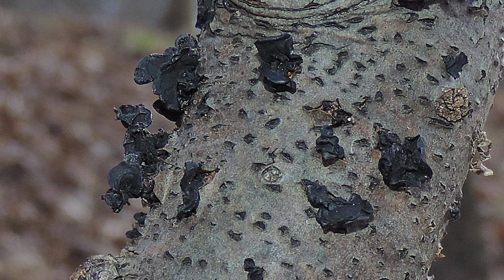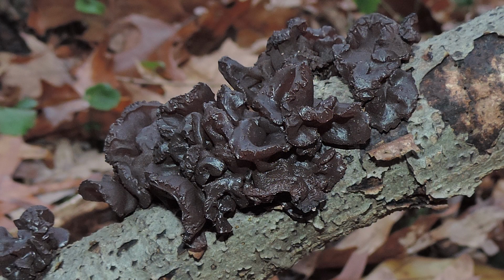And so if you find Exidia recisa dried on a stick, you can still bring it home, pop it off the stick, put it in a bowl of water for about 15 minutes, and it'll rehydrate, and then you can cook them up. So just to reiterate some key features about amber jelly roll Exidia recisa, you're looking for brown to purplish brown, translucent masses of gelatinous material that are growing on sticks and branches of hardwoods.